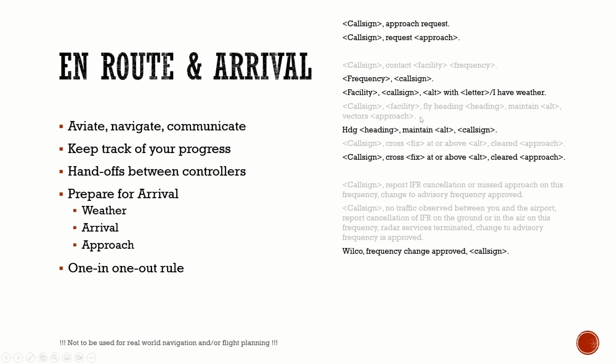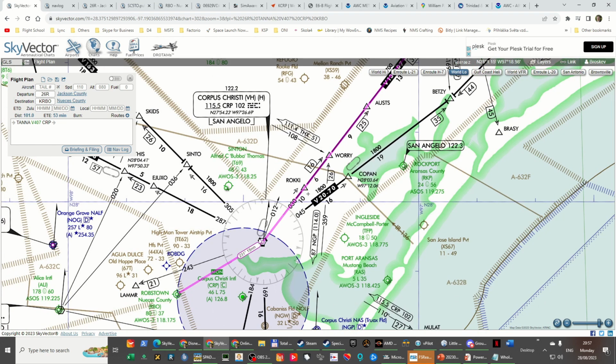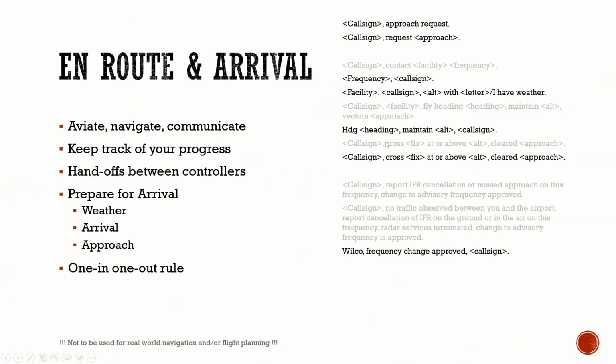Depends on you. And they can tell you something like, when they're clearing you for the approach, that you need to cross a certain fix. In that case, it might be that the VOR, this Corpus Christi VOR, so they can tell you "Corpus Christi VOR at 6,000 feet, or at or above 6,000 feet, cleared VOR 1 approach." You just read that back, of course, and when you cross that VOR, you are free to descend as you will, and so on.